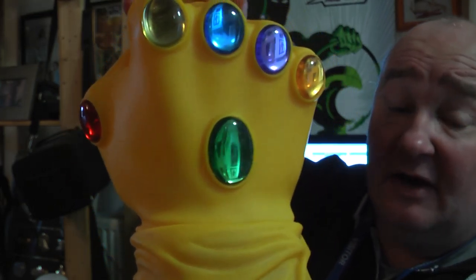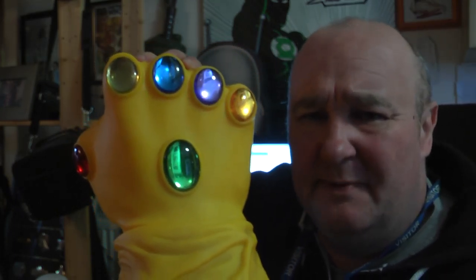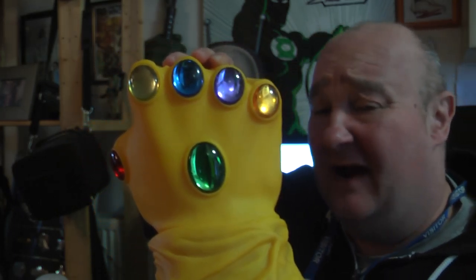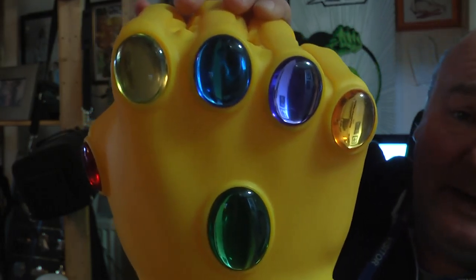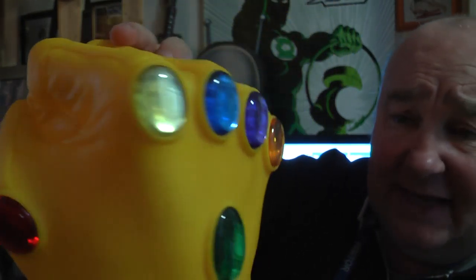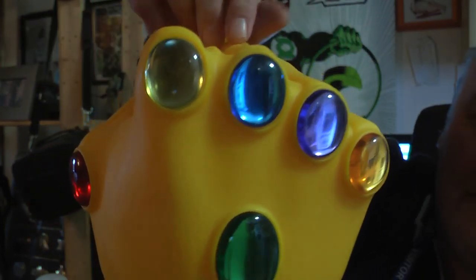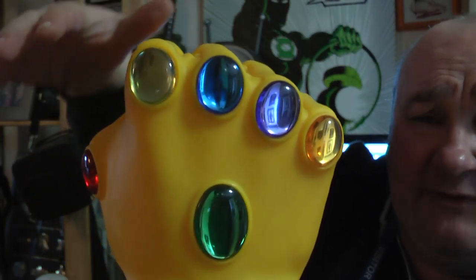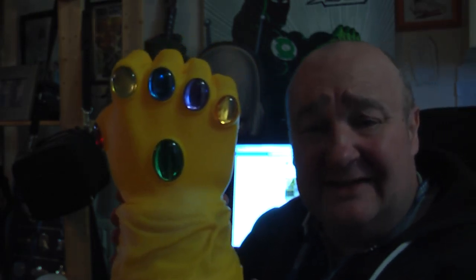So I saw this. I thought, because Infinity Gauntlet is probably my favourite Marvel story out of most Marvel stories. Death for me, it is Infinity Gauntlet. You know, look at this. I mean, it's the stones. The detail on each stone is just superb. It's just how the shine and reflect is stunning. So that's the gauntlet there. I mean, look at the size of it.